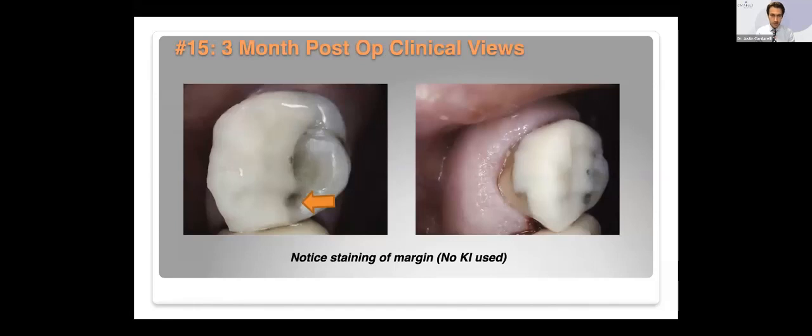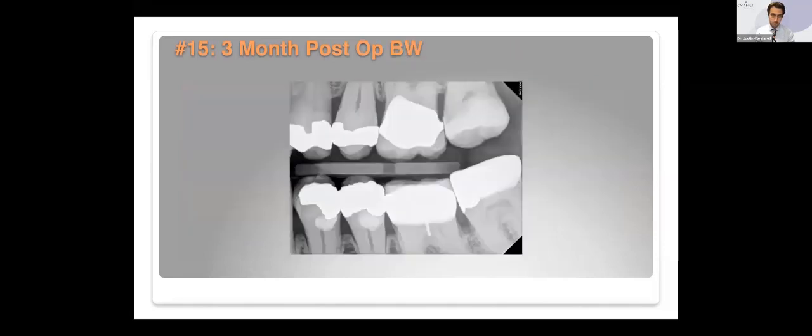And then again, a little bit of staining there. This was prior to RevaStar. This was just SDF. At 3 month post-op, as Dr. Knight showed, you see some increase in remineralization in those teeth, which is really cool to see.